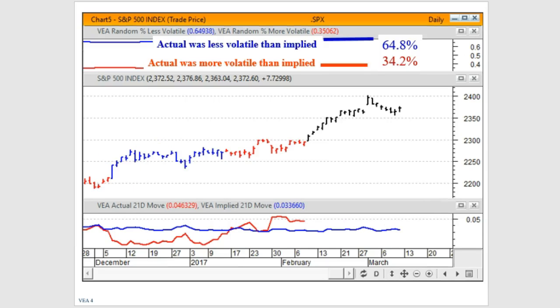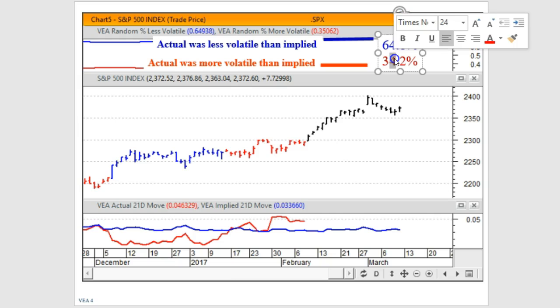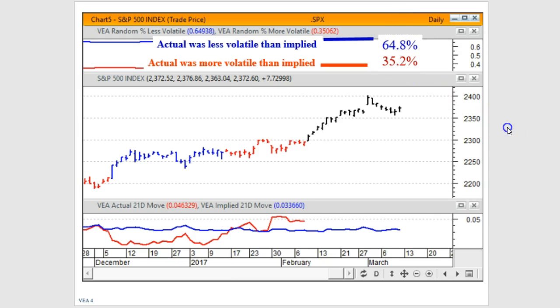So when you go back over about 4,300 closes going back to January of 2000, you discover that about 64.8% of the bars ended up being blue, favorable. The remaining 35.2% ended up being unfavorable bars. So that's the benchmark.